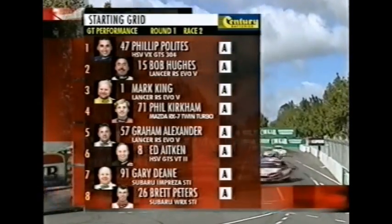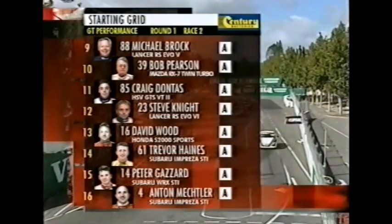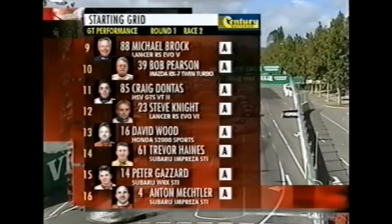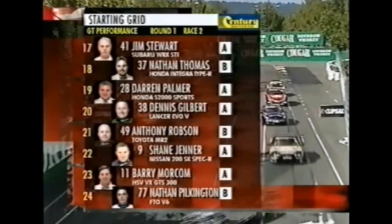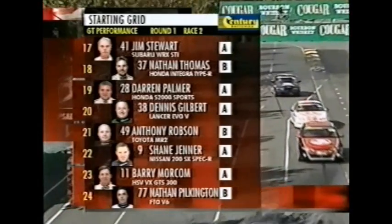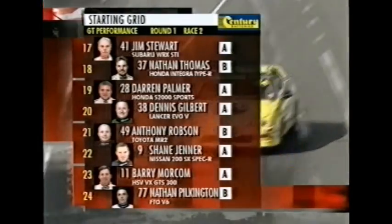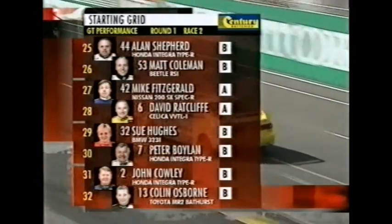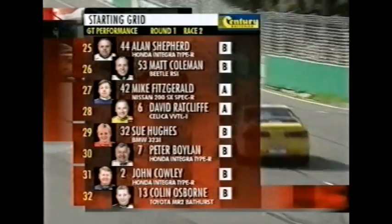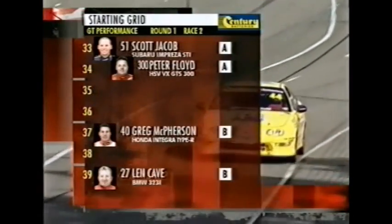Mark King back in third, Phil Kirkham fourth. At the back of the field, Michael Brock, position 9 from Bob Pearson. Young Adelaide guy Craig Donna's also doing well in position 11 in his HSV 300 kilowatt car. Young guy to keep an eye out for, Nathan Thomas in the Honda Integra Type R. He was a real shining light in race 1 and took out things in Class B. We'll see how he goes in this one. Alan Chevitt in the Honda Integra, also Matt Coleman further back. Mike Fitzgerald, David Ratcliffe in the Celica for the first time this year. Sue Hughes and Peter Boylan.